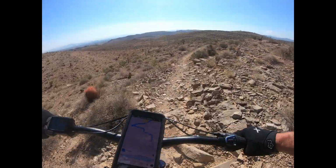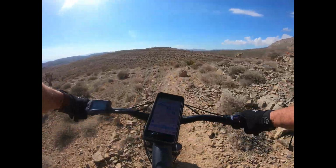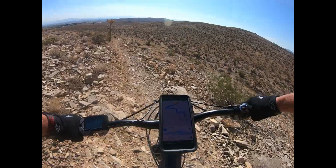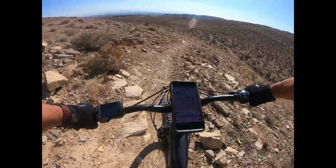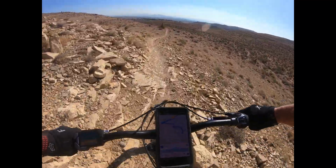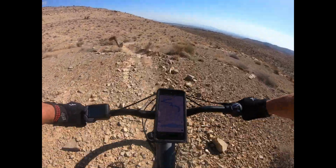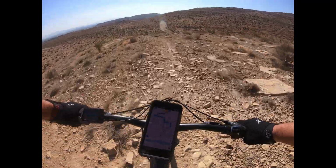Yeah, no doubt. Yeah, these views are just incredible. Little switchbacks. Just let the bike work. All these are rollable. Sweet little ride.